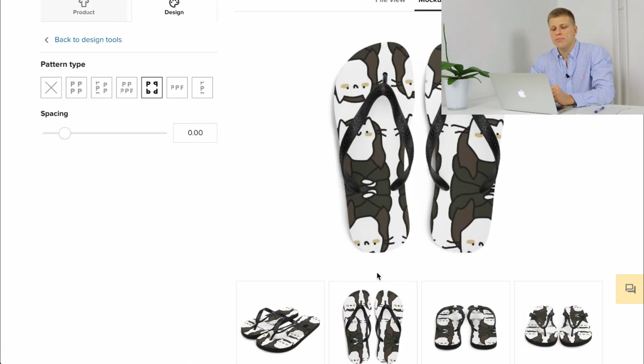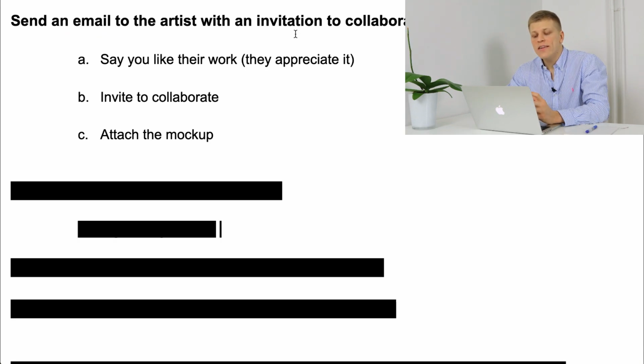Now, once you have this mock-up, you then have to send an email to the artist with an invitation to collaborate. I recommend you say that you like their work because they appreciate it. The second thing is you need to actually invite them to collaborate with your company. And lastly, you need to attach the mock-up that you just did to your email.